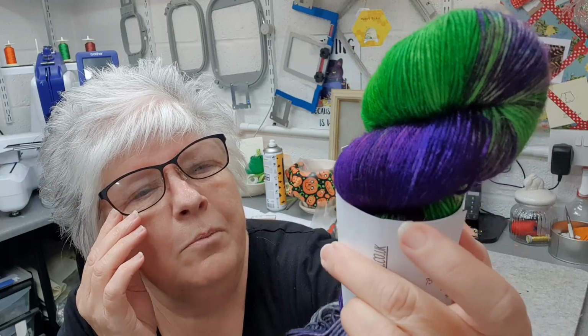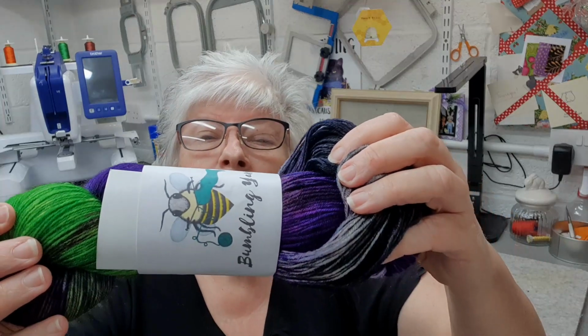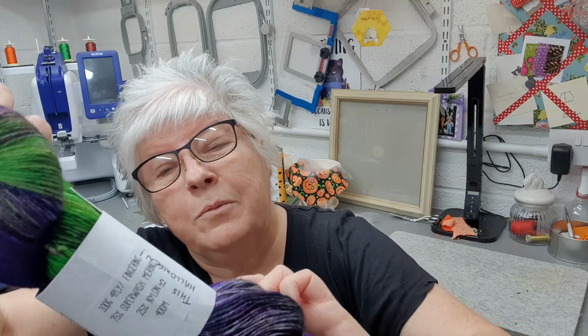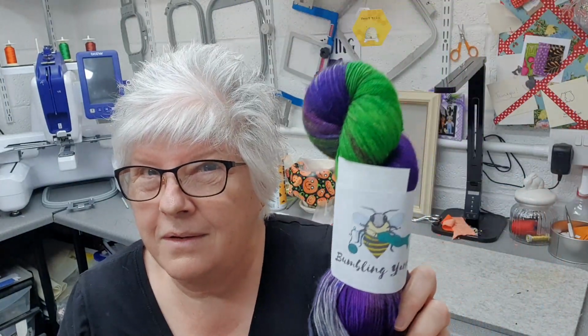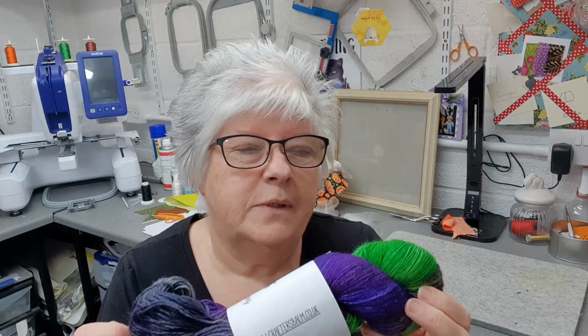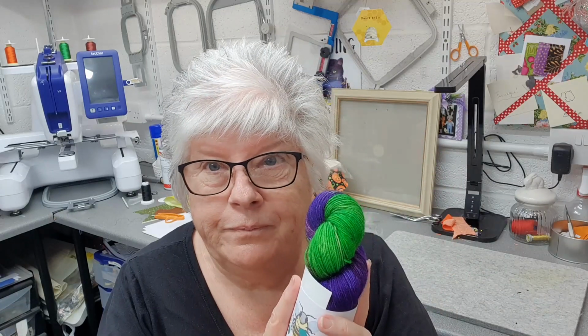So that's Bumbling Yarns, and that's from craftersbalm.co.uk, and it is called Halloween. So I'm really tempted to go and boil this up tonight, but I'm not going to. I'm going to be good, and I'm going to save it for either tomorrow or Saturday.